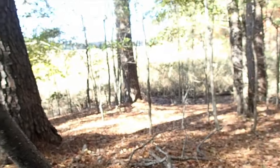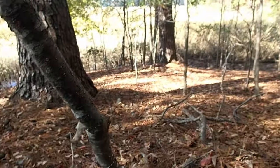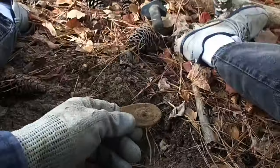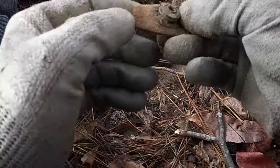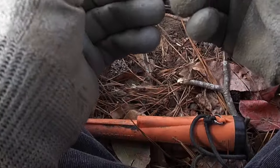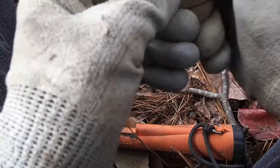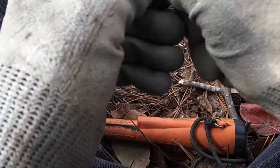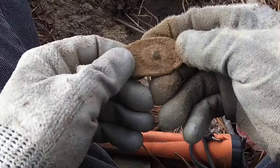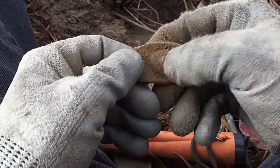Alright, I'm up on a nice hill overlooking the marsh and river there. And I just got a hit and I dug it up, and it looks a little more promising. It looks like it's leather with a rivet in it. I think it's brass here. And it was buried pretty deep in the soil, so I got to feel like it's probably from the Civil War because it's so deeply buried.